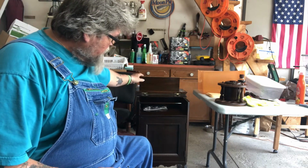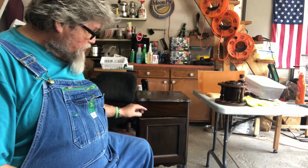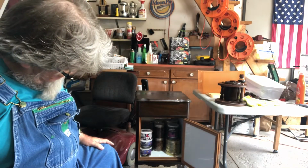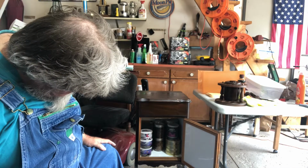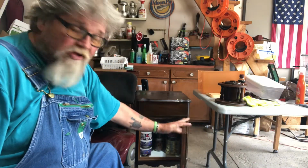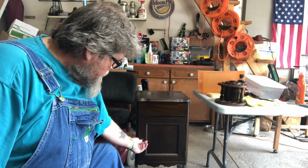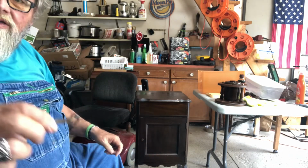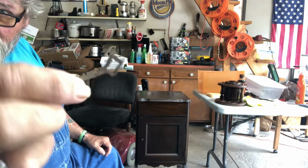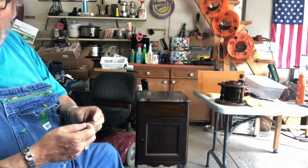I don't know. My wife thinks it's like a writing table. But anyways, still got the original key. Let me open this up. And so far it's got about 25 tins in it so far. This is lined in a white metal. There's the original key, stamped AR8.